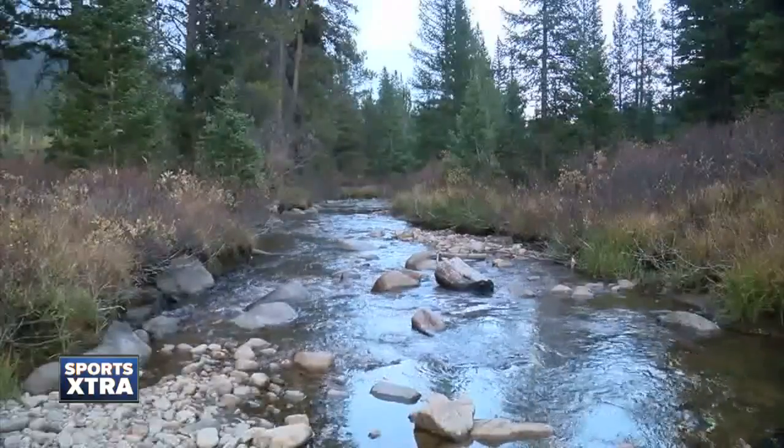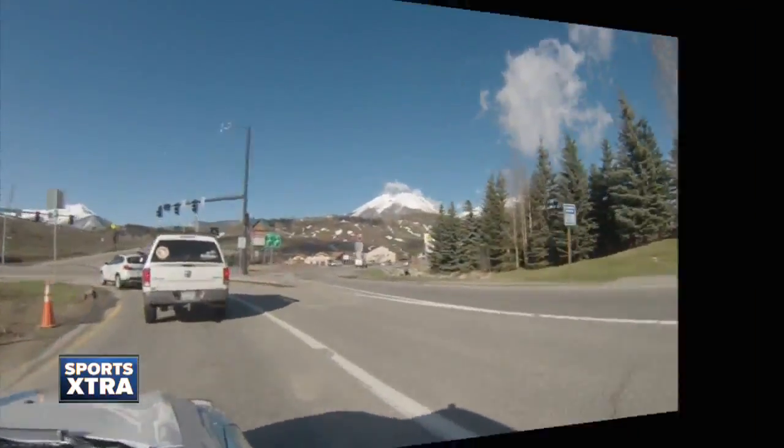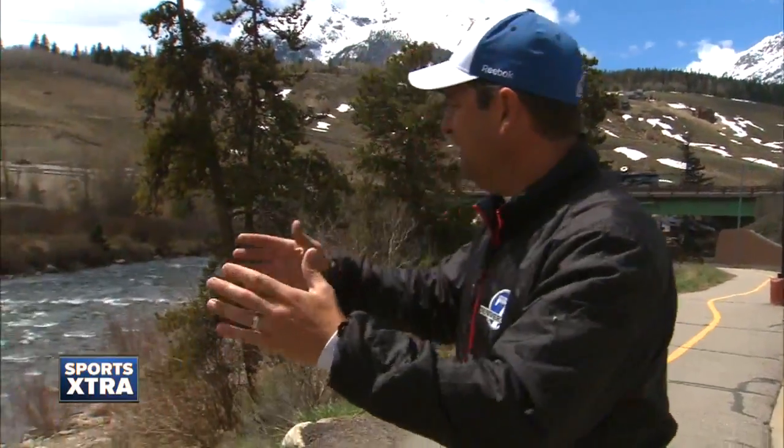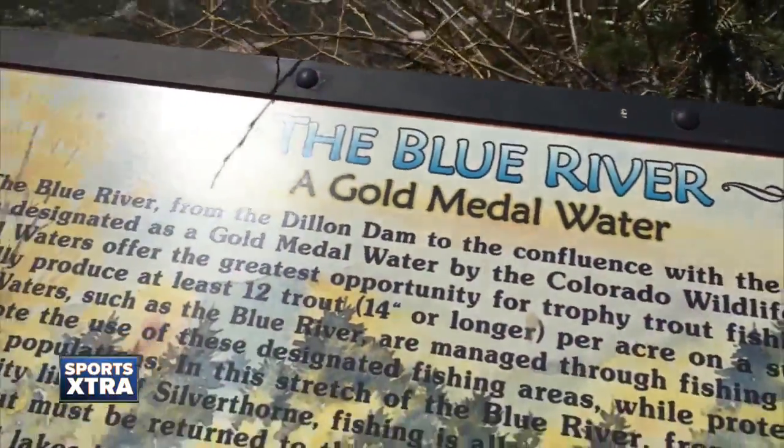Tired of the same old trout stream? Exit 205 in Silverthorne is your ticket to an urban experience. Let me set the stage for you. This is an outlet mall. I-70 over my shoulder and the Blue River. Doesn't sound like the perfect formula for trophy trout, but this place is full of big rainbows.